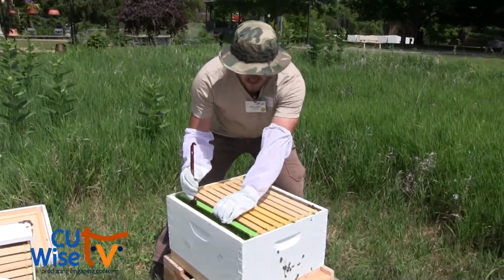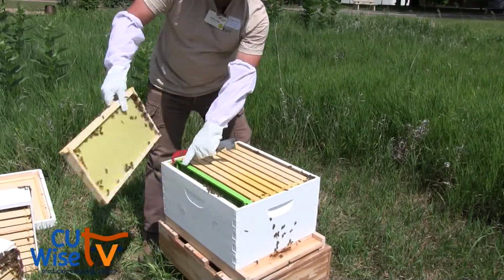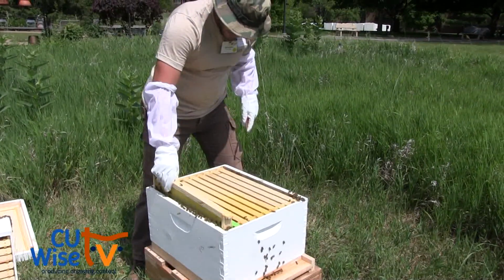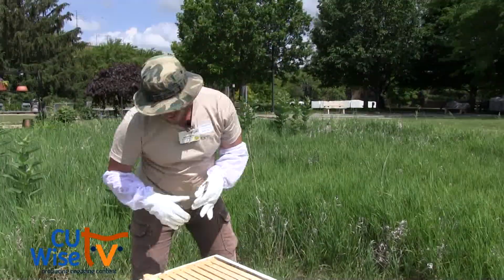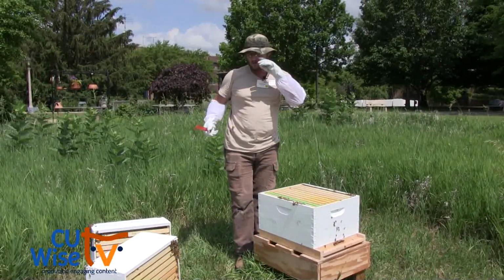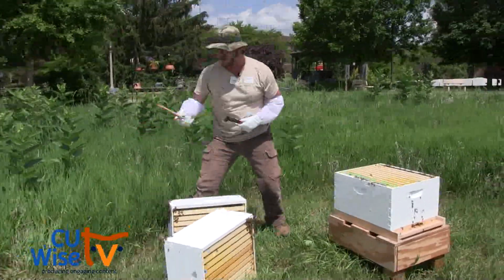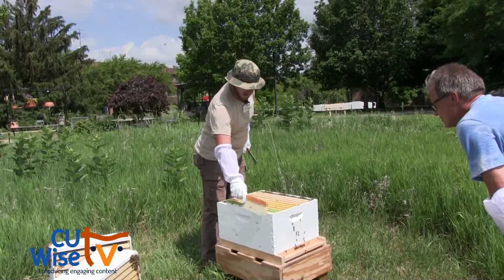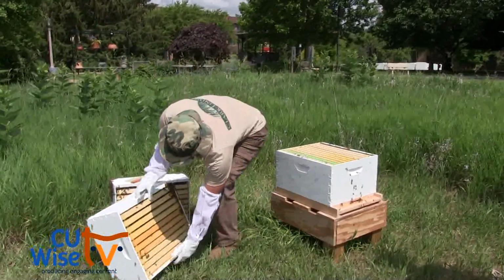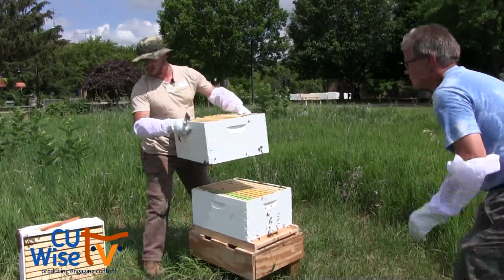And so the bottom box, they haven't really moved in yet. They've mostly moved into the second one. Bees need about, in Illinois, 40,000 of them to make it through the winter. And we started the hive with 10,000. So, where's the brush? Usually by the time winter comes, they can get up to 40,000. You want to brush them off.